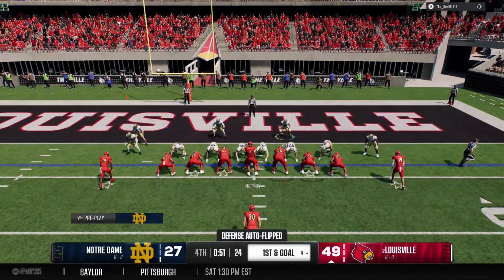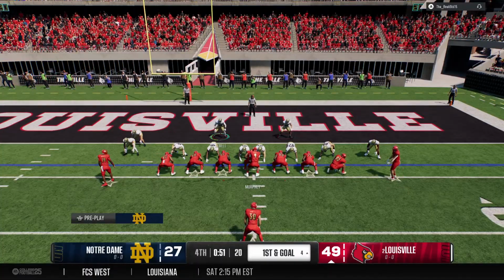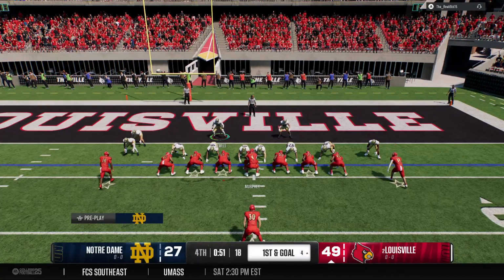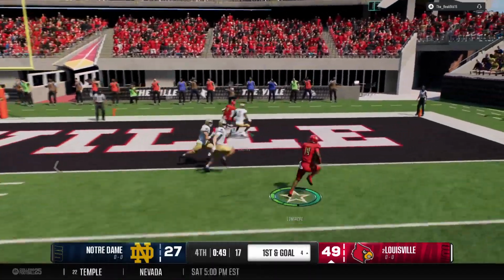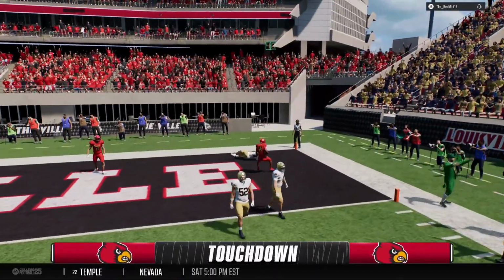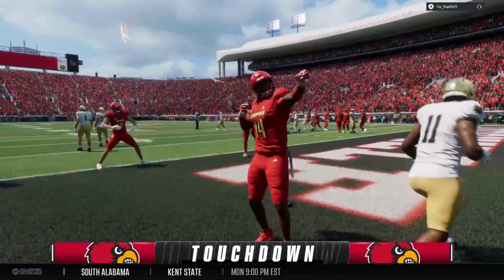And the Cardinals looking to punch it in here. It's 1st and goal. Yankee blue! Yankee blue! Looking to score with a wide receiver handoff here. Touchdown, Louisville. And the beatdown continues.